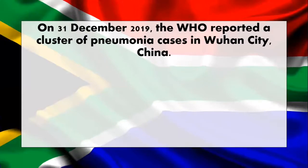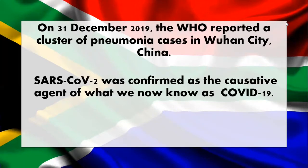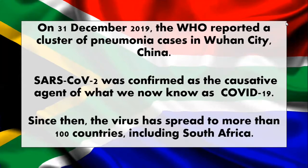So on the 31st of December last year, it seems like an eternity already, the WHO reported a cluster of pneumonia cases in Wuhan. And SARS-CoV-2 was the virus that we now know as the causative agent for COVID-19 pneumonia. Since then, the virus has spread to more than 100 countries, including South Africa.